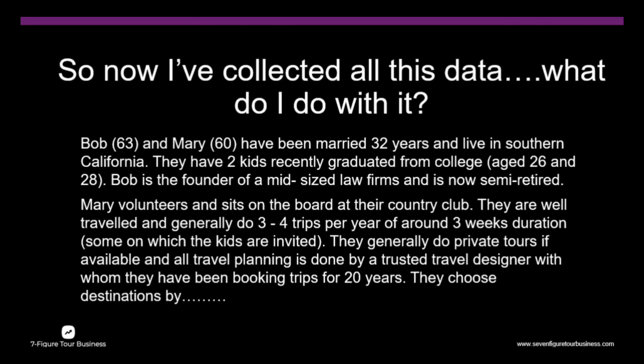So they've been married 32 years and live in Southern California. They've got 2 kids who've recently graduated from college, one 26 and one 28. Bob's the founder of a mid-sized law firm and is now semi-retired. Mary volunteers a couple of times a week and sits on the board at their country club. They're very well travelled and they generally do around 3 to 4 trips a year of around 3 weeks in duration, some on which their kids are invited, some they're not. They generally do private tours if private tours are available, and all their travel planning is done by a trusted travel designer with whom they've been booking trips for 20 years.